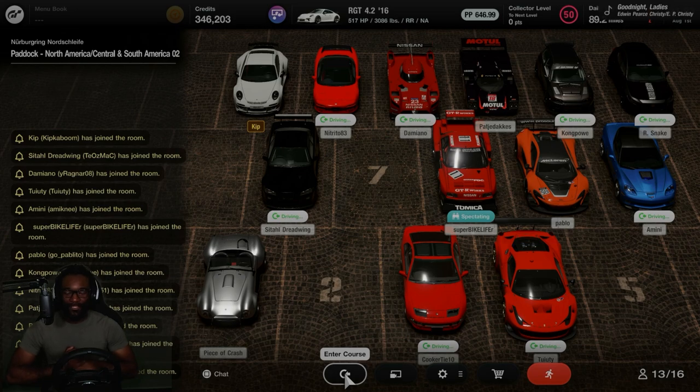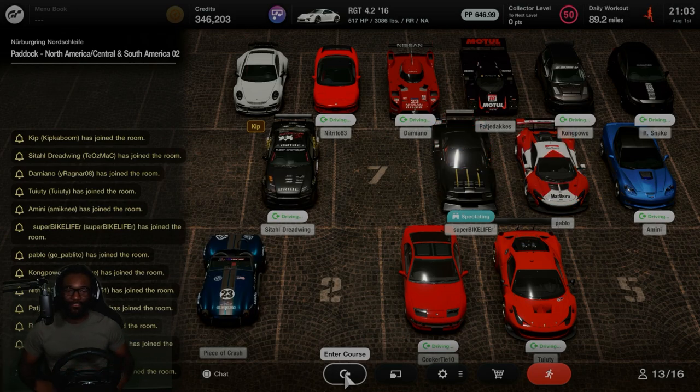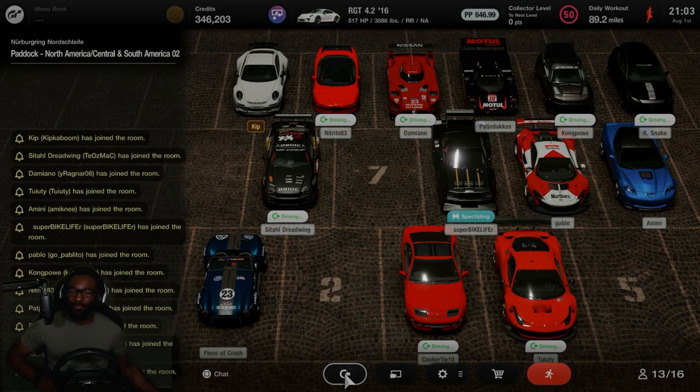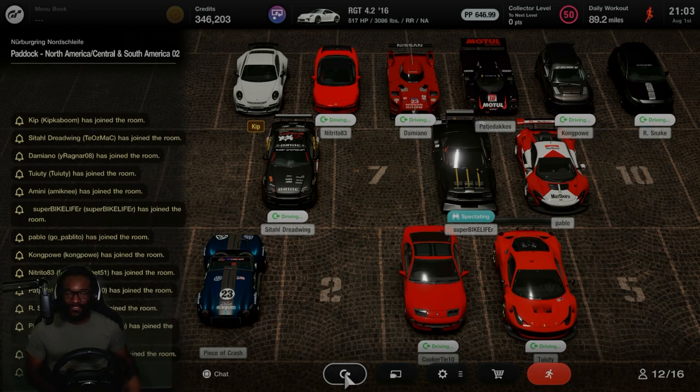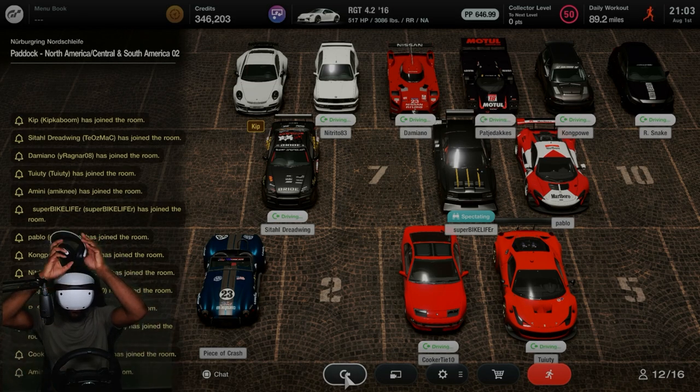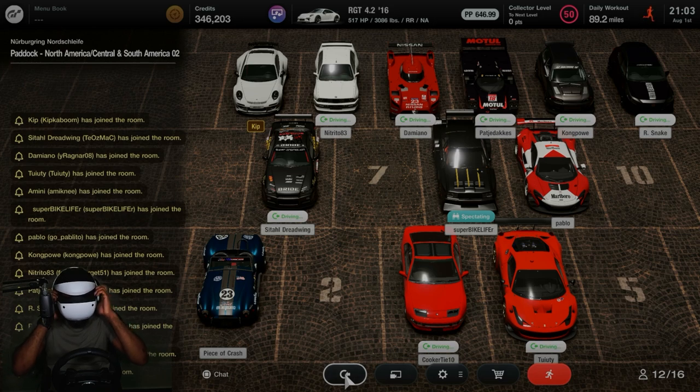All right, so we in the Nürburgring Nordschleife paddock. We about to test drive this new baby we got and get a good feel for it on the road. So I'm gonna go ahead and dial in and then we just gonna get on the road and see what it do. We got a couple of drivers out here. Everybody be on their best behavior, you hear me? Let's go.